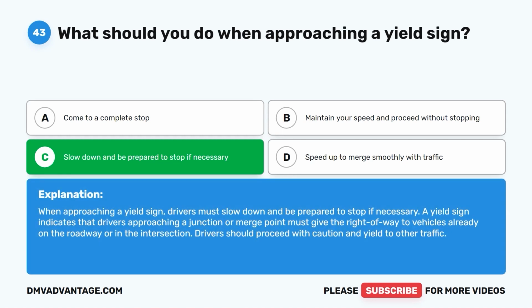When approaching a yield sign, drivers must slow down and be prepared to stop if necessary. A yield sign indicates that drivers approaching a junction or merge point must give the right of way to vehicles already on the roadway or in the intersection. Drivers should proceed with caution and yield to other traffic.